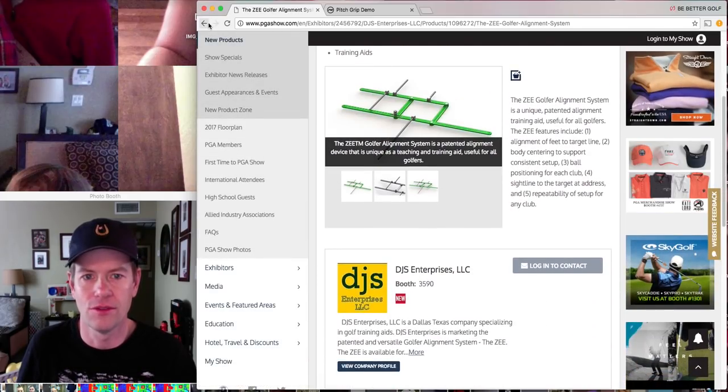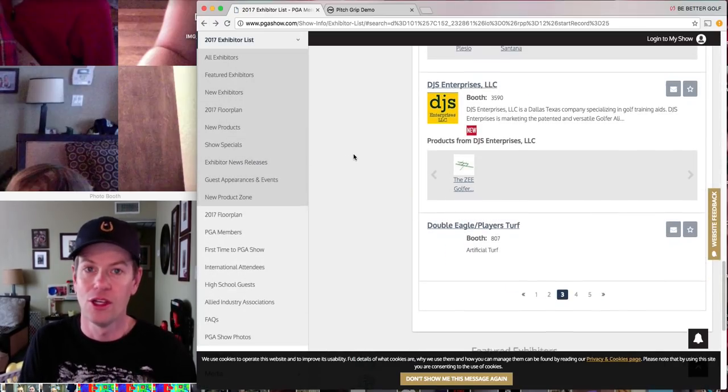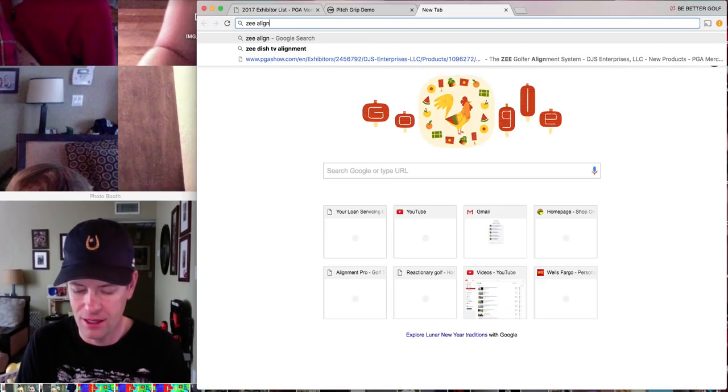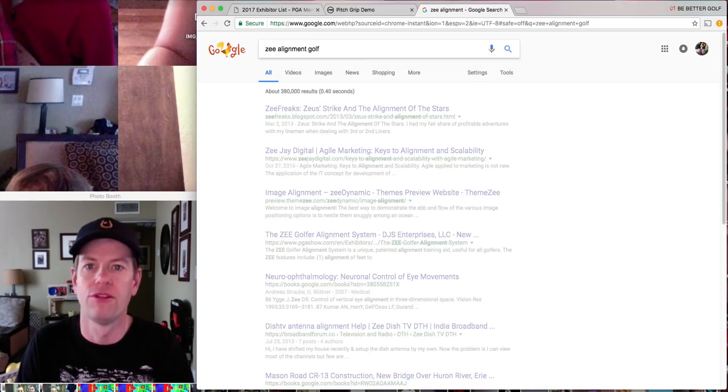The Z Golfer alignment system. There's a lot of these super complicated alignment things, and you guys are going into a hard market when it comes to alignment, because you can get at Home Depot the world's best alignment rods for $2 as parking rods. So Z alignment golf.